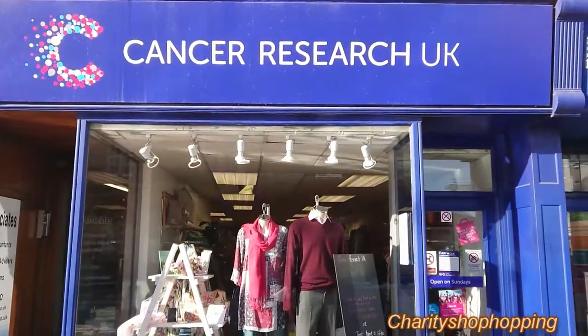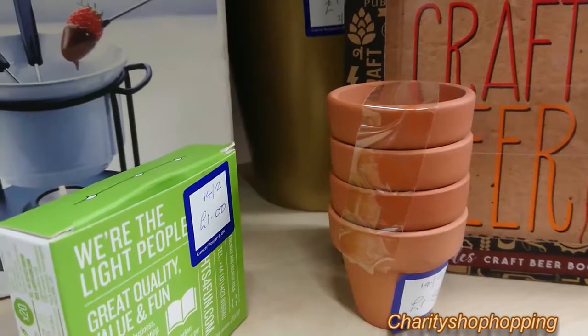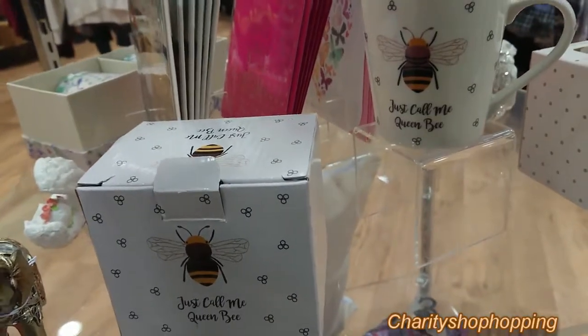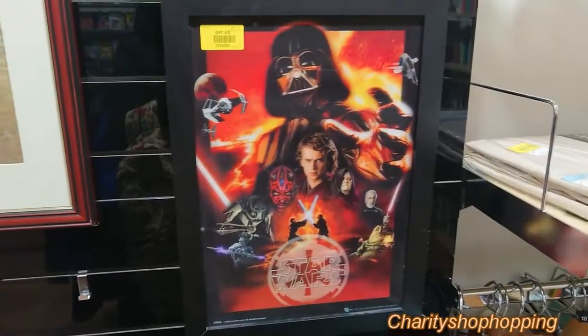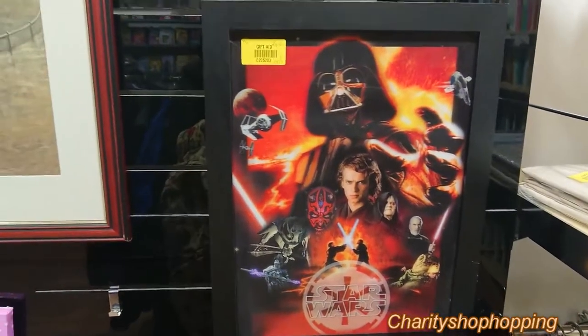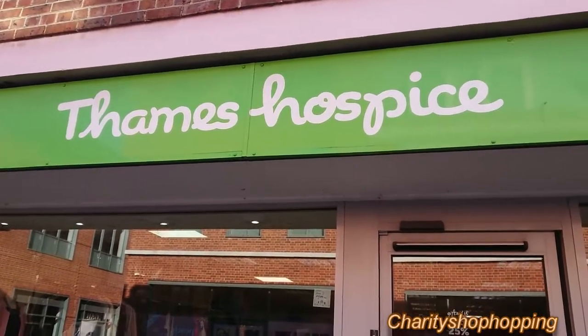Shop number 4. I'm now going to go up here and cross the road and go and find the British Heart Foundation and Thames Hospice, which, if I remember rightly, would be 5 and 6. Foundation number 5, halfway. Thames Hospice, which is a local one again.